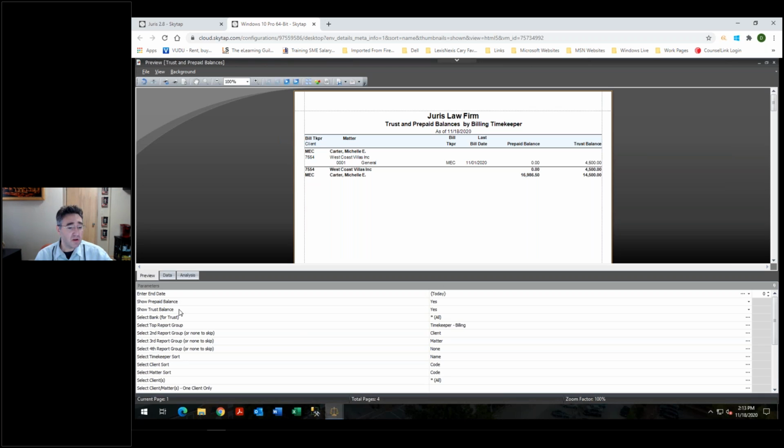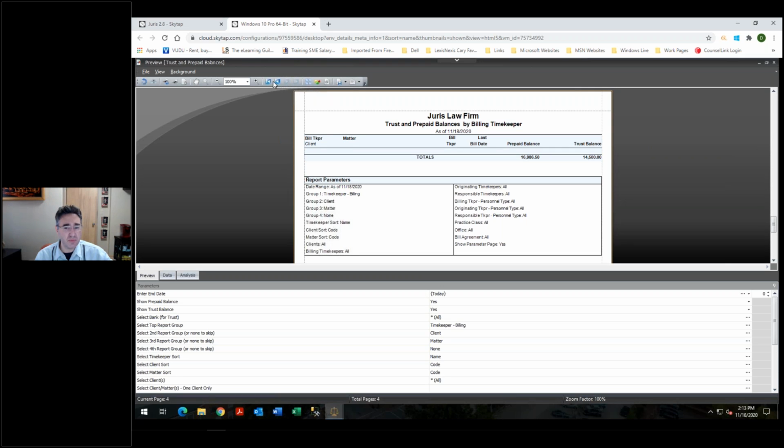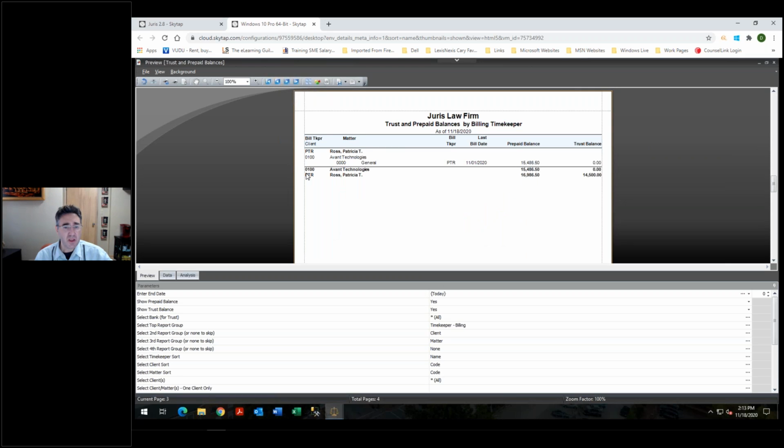Down below, these are the parameters that I set for this report. So as I'm looking through my report, I can use these little page buttons up here to go back and forth or to the end of the report or to the beginning of the report. So I'm going through. The way I've got it kind of sorted right now is when it does its grouping, it groups by a specific timekeeper, I believe I've got it set to. So it puts each one on its own page. That's why there's a lot of pages here and a lot of white space down below.